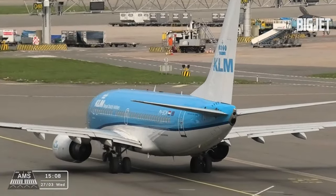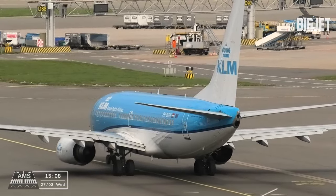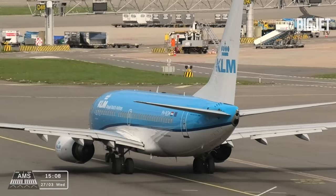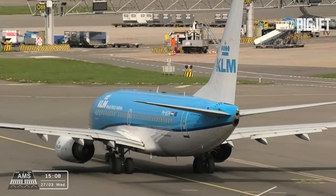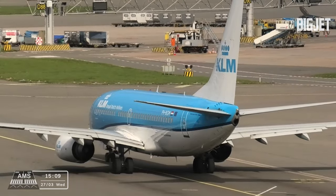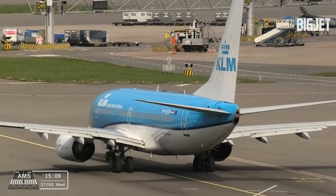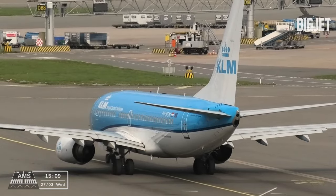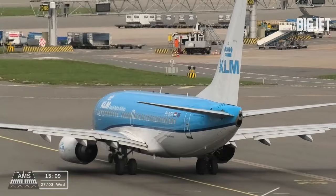Just did the rudder. I think we missed the F&F check. Six wheels for a Boeing and four wheels for an Airbus. What's that?